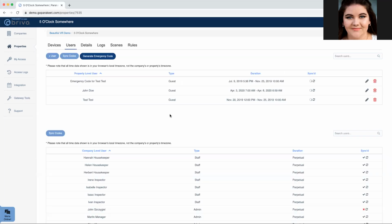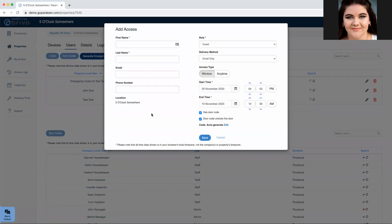So as far as generating codes yourself as the owner, you would come to this users tab, hit this plus user button, and then you can put in all of their information, their first name, last name, their email, as well as the period of time that they're staying there. Now, as Robin said, the code will only work during this period of time. So if somebody is there from the 5th of November to the 10th of November, that code will only work from 4 p.m. on the 5th to 10 a.m. on the 10th, and then that code will never work again. And then you don't have to worry about them coming back if there's a different stay or anything like that. Their code won't work. It's only for this period of time.